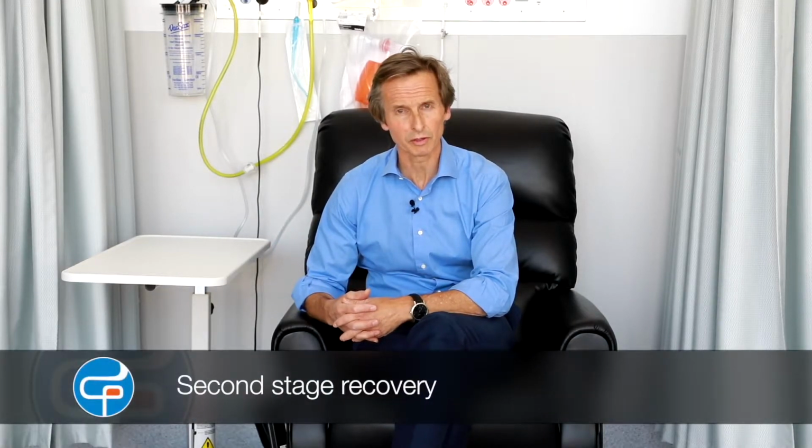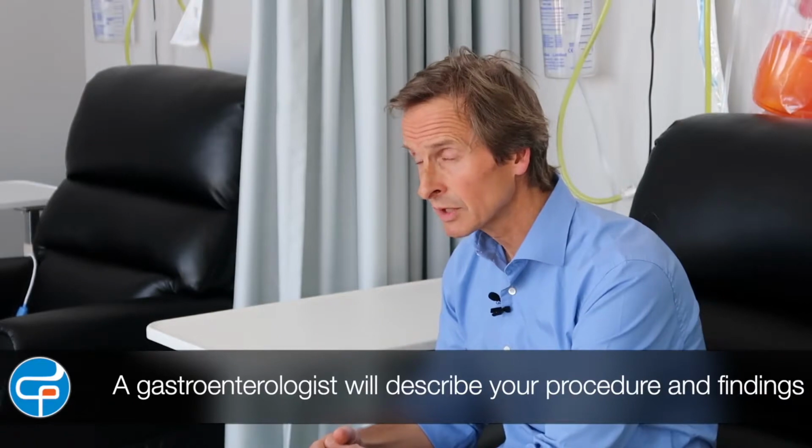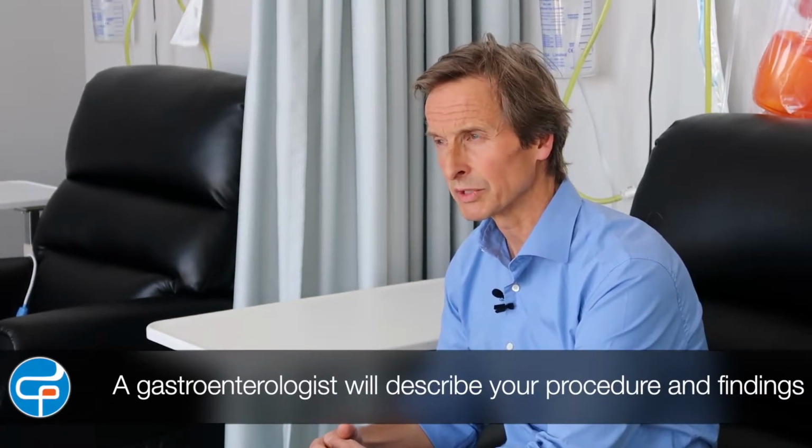So after your endoscopic procedure, you'll be transferred when you wake to one of these very comfortable Jason recliner chairs, and here we'll be provided with some drinks and some well-earned food. The gastroenterologist will come and talk with you about your procedure, explaining in detail what they've done, what they've found, and provide you with a written report.